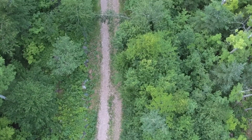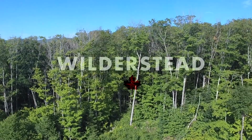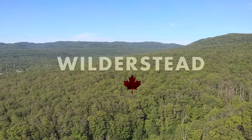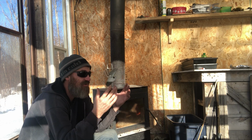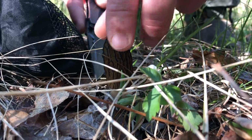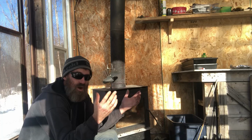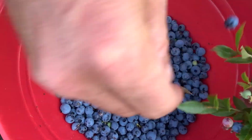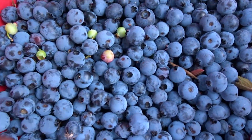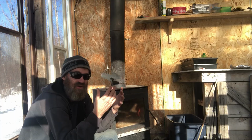The name of our homestead is Wilderstead. And the reason for that is because we incorporate the wilderness into our homestead. We're surrounded by it. We have various opportunities to gather food from the forest. Everything from wild mushrooms to fiddleheads, wild leeks, blueberries, which is one of our favorite trips to make in the summer. We have a beautiful place that we go to pick wild blueberries, and we stock up on an annual supply every year. All kinds of tasty treats come out of the forest.